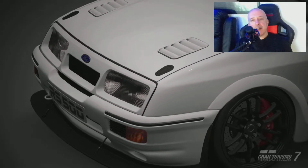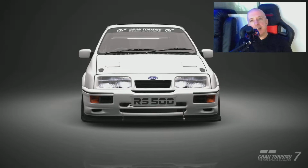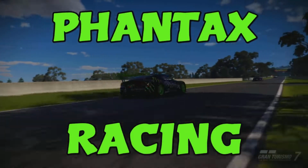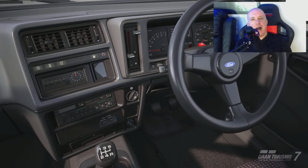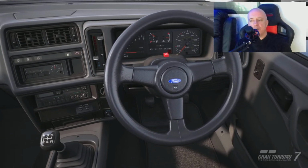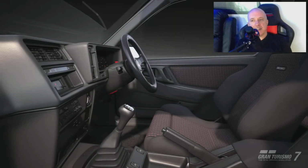In this video, we'll take a look at one of the cars in Gran Turismo's latest update, the iconic 1987 Sierra Cosworth RS500. And although I don't normally do interiors when I'm doing my car reviews, you can't help but admire the detail Gran Turismo have put into this interior.